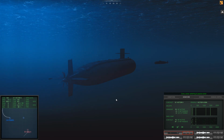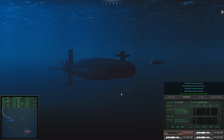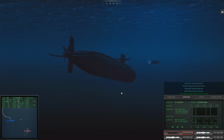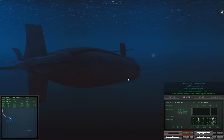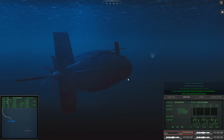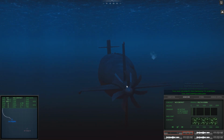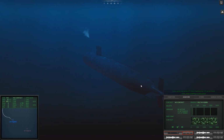Okay, we're gonna try and dive below this guy. There's the launch. It's gonna be hard to dodge a torpedo that's fired directly at me. I'm gonna keep active. I did give away my position entirely. So this torpedo... Oh, the torpedo's not active. Are you kidding?